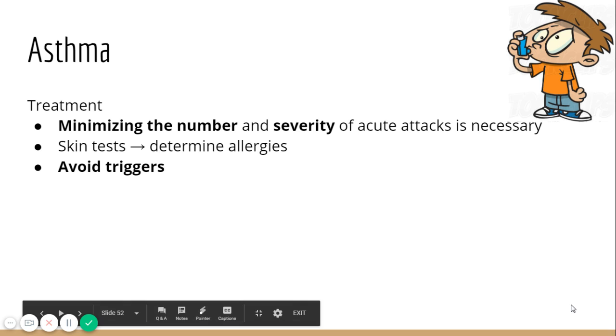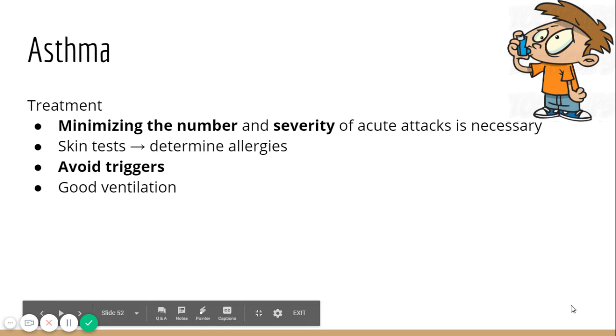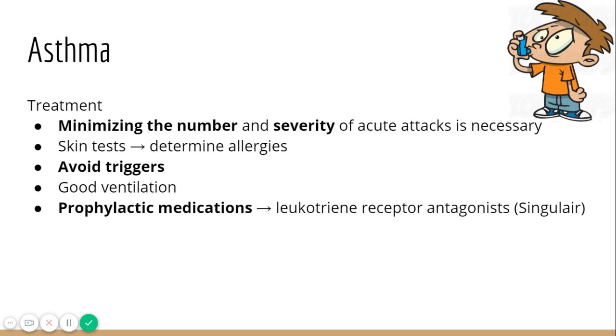So again, avoiding triggers. So if it is cold exposure, try to keep out of the cold, especially if it's extremely windy outside, or respiratory infections, trying to prevent any of those from happening as well. Okay, we also want to have good ventilation, meaning that we're always having good air that we're breathing in. We don't want to be working in any situations that would further damage our lungs. Okay, and then we can do prophylactic medications. So these are things that we can take to try to keep our attacks down to a minimum as well.